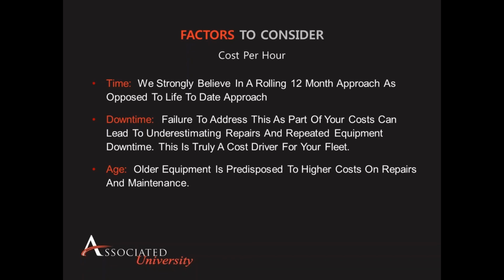We strongly believe in a rolling 12-month approach as opposed to a life to date over the entire age of the truck. This shows you your current business model, kind of allows you to see the here and the now as you're trending. An additional factor is downtime. We want to make sure that you're addressing this as part of your cost and don't underestimate your repairs for that. Age is the last section here, and factors to consider with the older equipment being predisposed to higher costs just naturally.